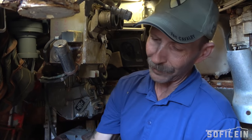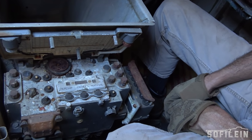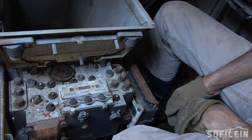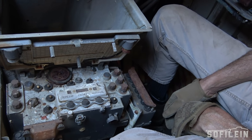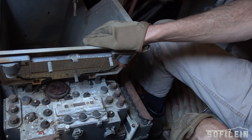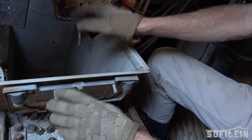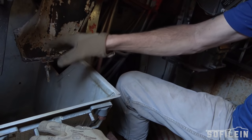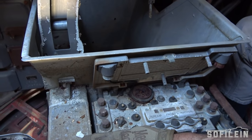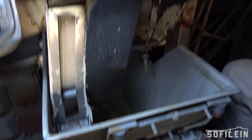Starting down here by my left knee is the weapons control system. I don't read Russian, so I really can't explain in detail what everything means. Then going up, this hopper here is for the spent cartridges. They come out of the gun, they fall in, you discard them later. By my left hand is the ready box leading up to the coaxial machine gun that mounts here.